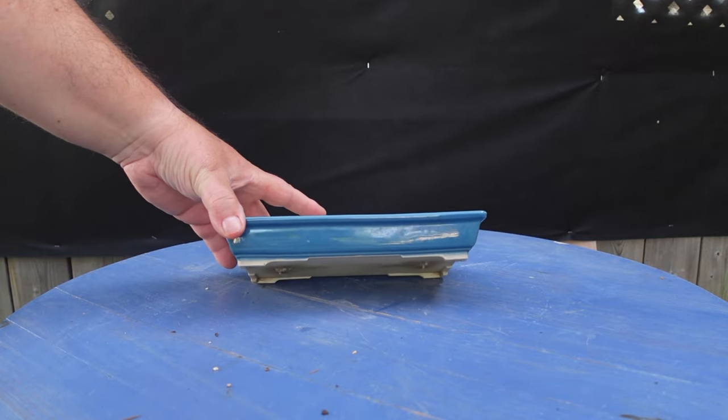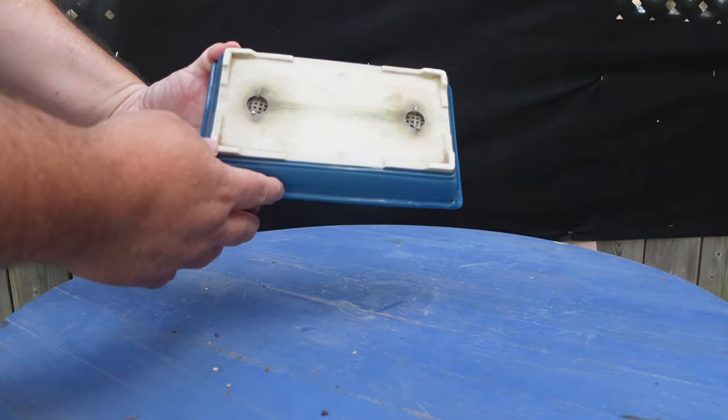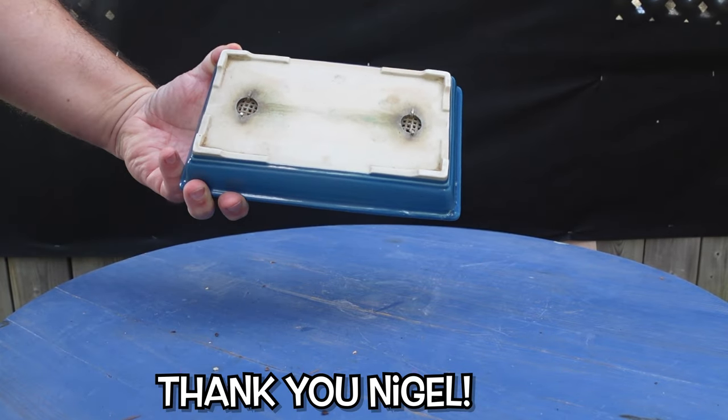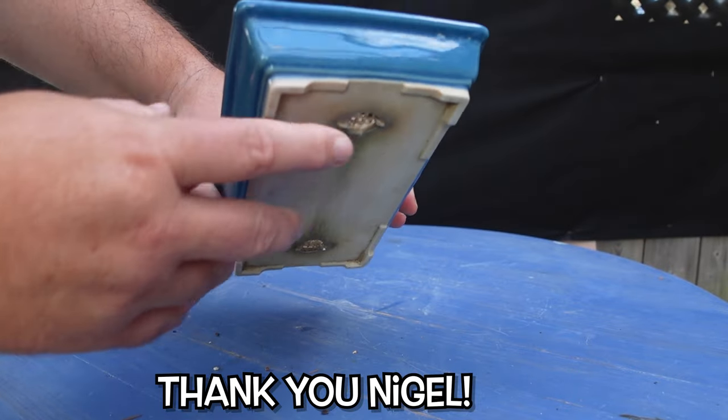Next is this little blue pot, also from Nigel. I'm guessing he gave it to me because it's blue. Isn't it easy to get people presents when they have a favorite color?